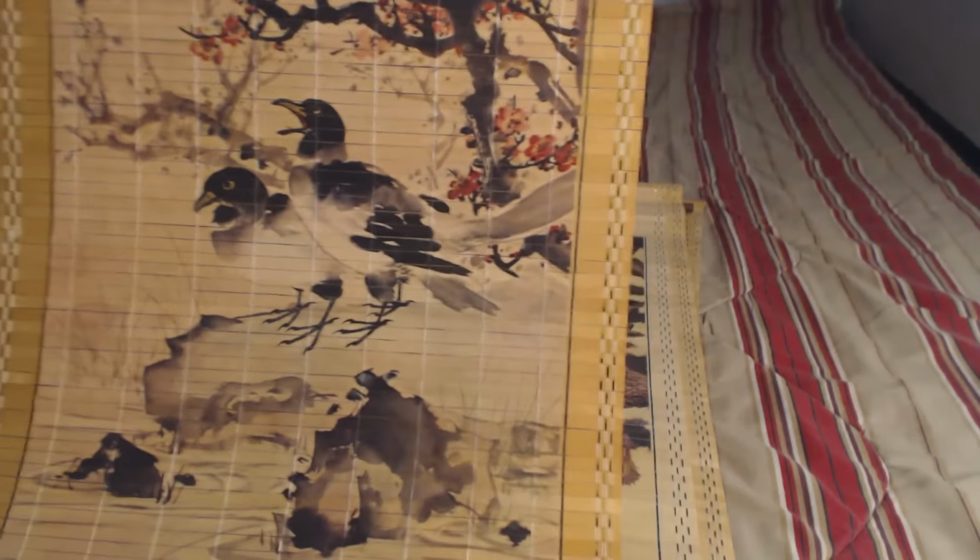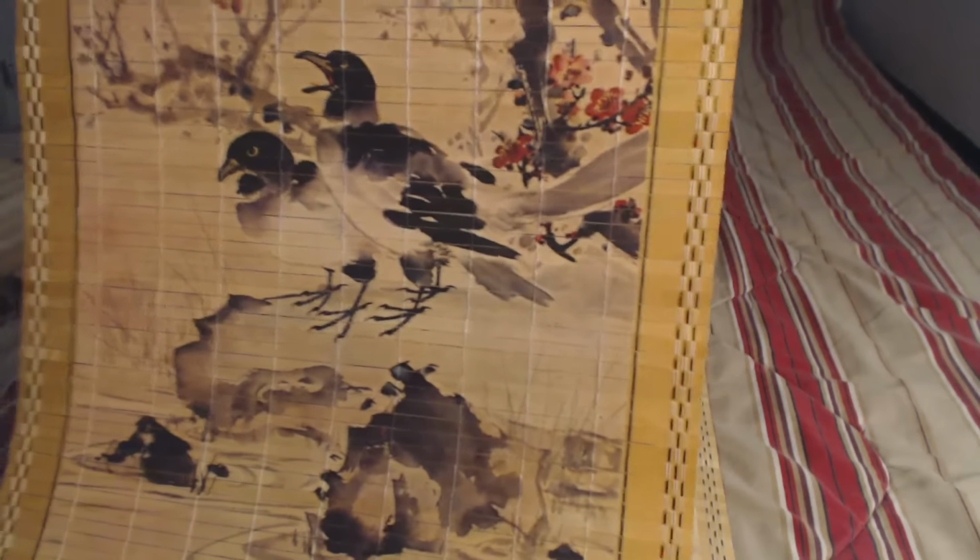Just trust me. This one's nice. I like that. I believe those are crows, or possibly pigeons of some sort.